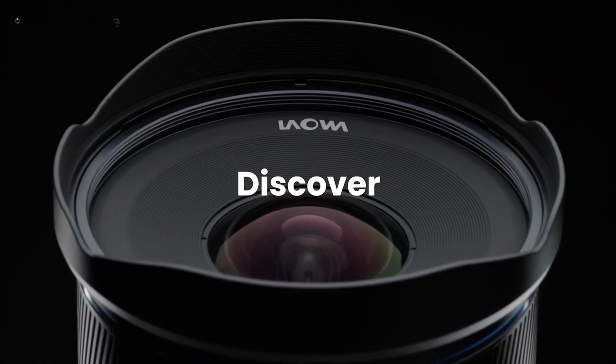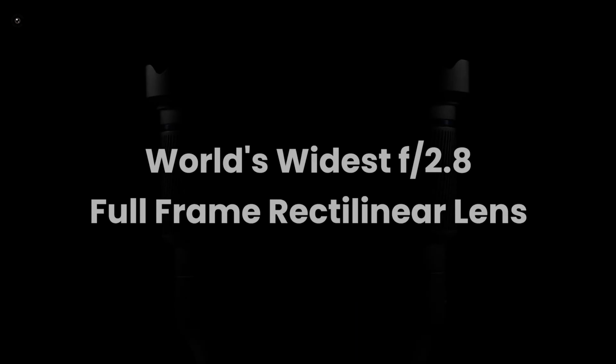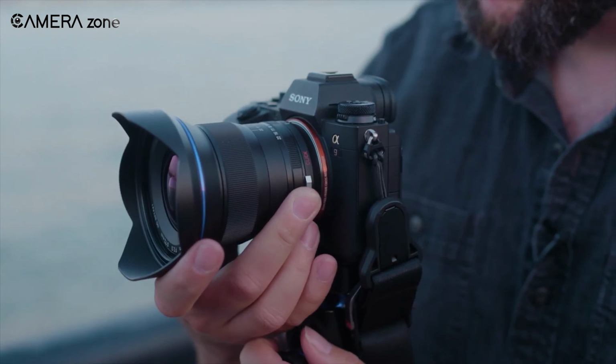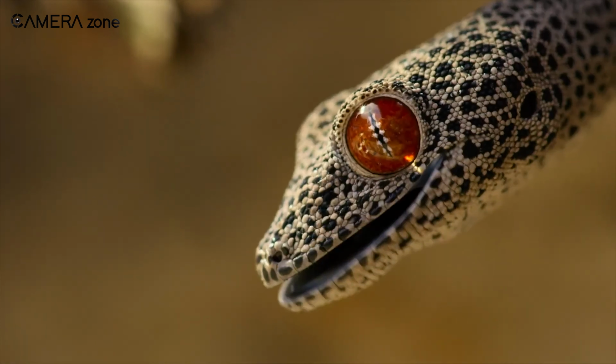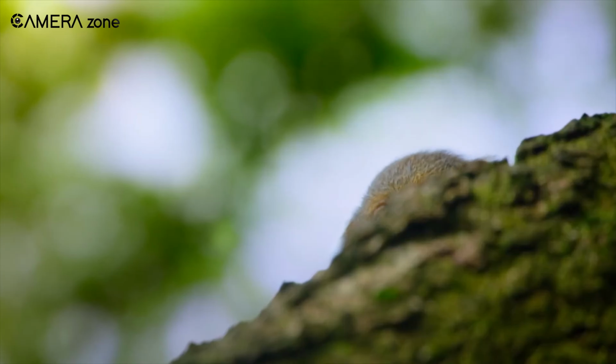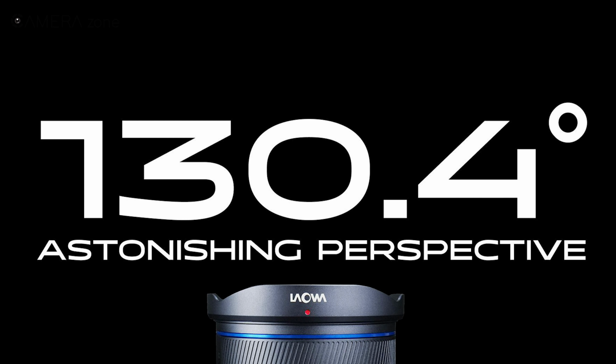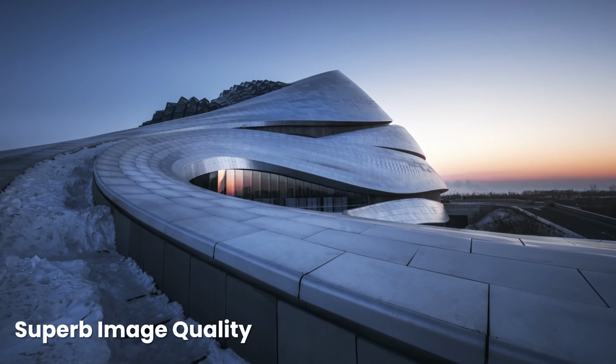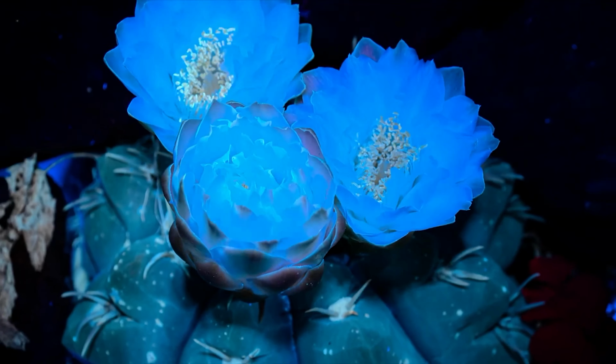Laowa's 10mm f2.8 DFF lens is finally available for pre-order, marking an exciting first for the brand, their inaugural autofocus lens. Photographers have eagerly awaited the ability to pair Laowa's signature ultra-wide perspective and minimal distortion with autofocus convenience. The lens delivers a broad 130.4-degree angle of view, allowing more of a scene to fit in the frame compared to standard wide-angle lenses. Capturing sweeping landscapes, cramped interiors, and unique perspectives becomes possible.